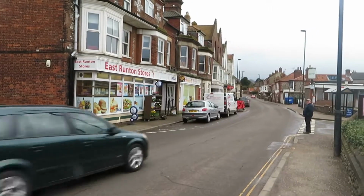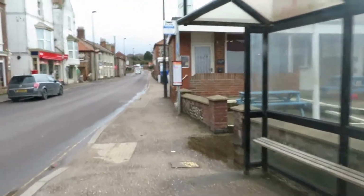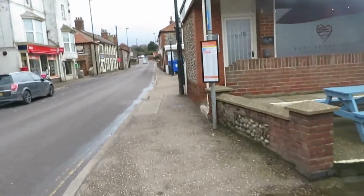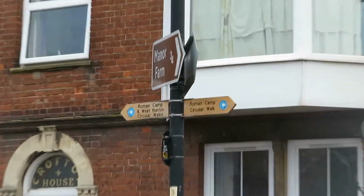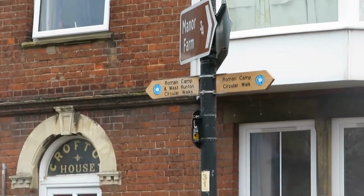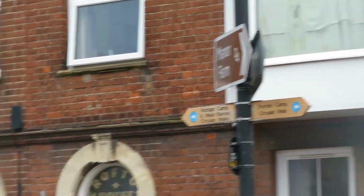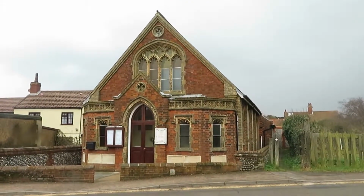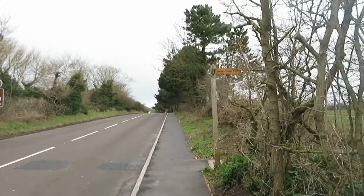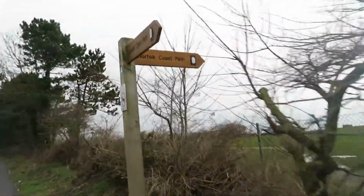There's East Runton Stores. In the absence of any other signs, I'll just keep going through the main street. There's a sign over there telling us to keep onto the main street, but it doesn't mention the coast path. And there's the Methodist Church. So after plodding up the hill, we come to the sign that gets us away from the busy road again.